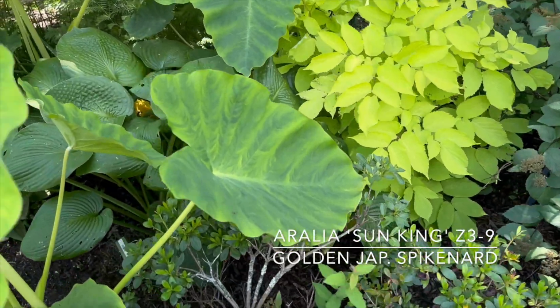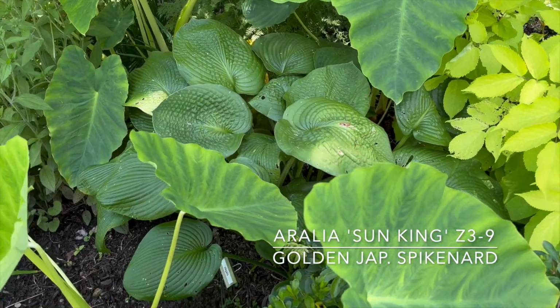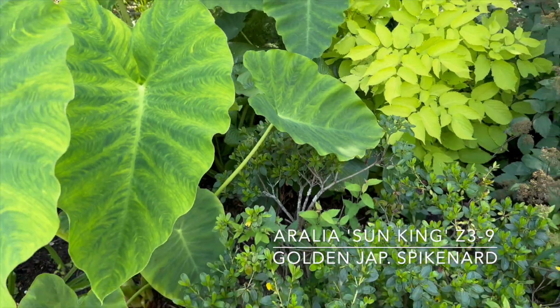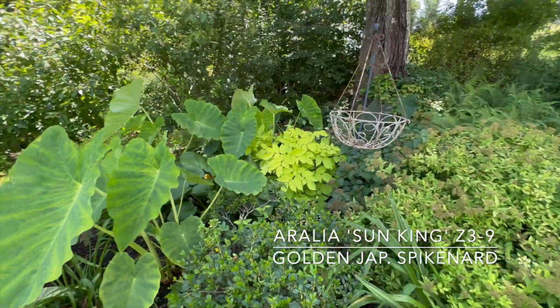I did move this really big hosta in here, which you probably can't see. We moved that back there because the sprinkler was destroying it. But again, these elephant ears here are humongous.